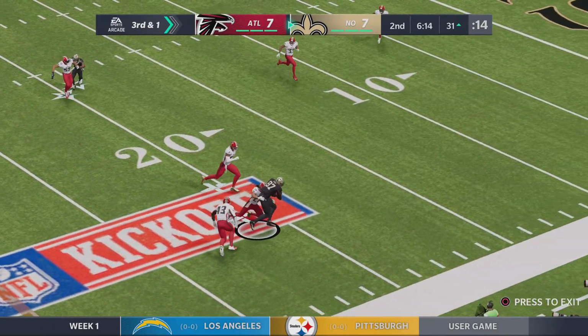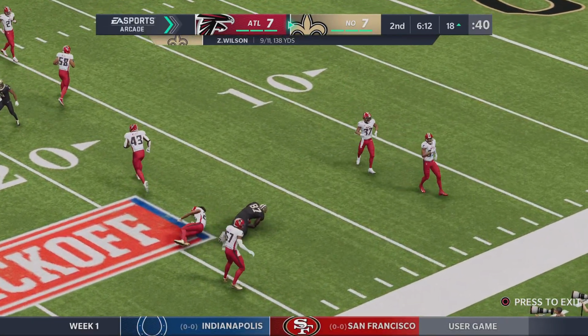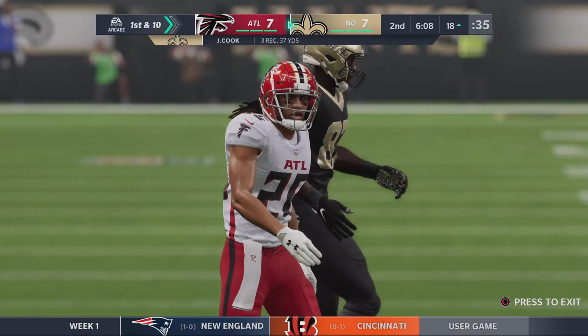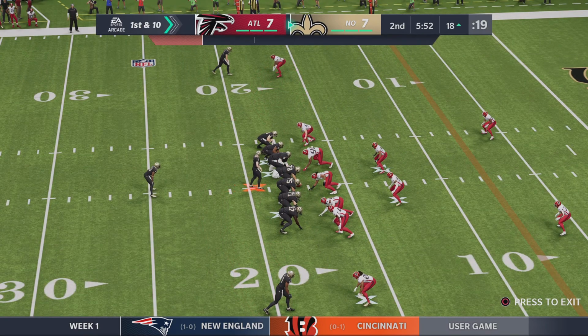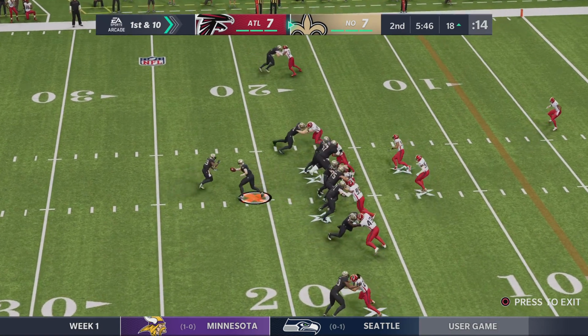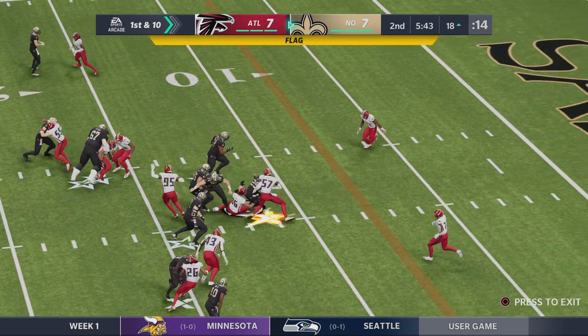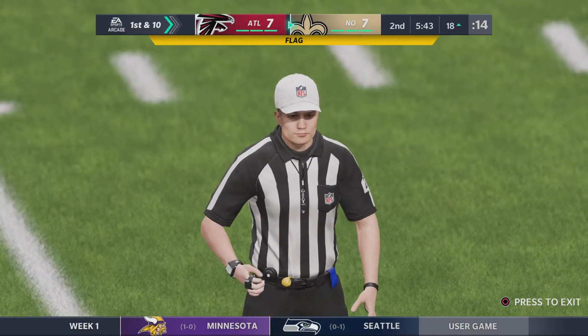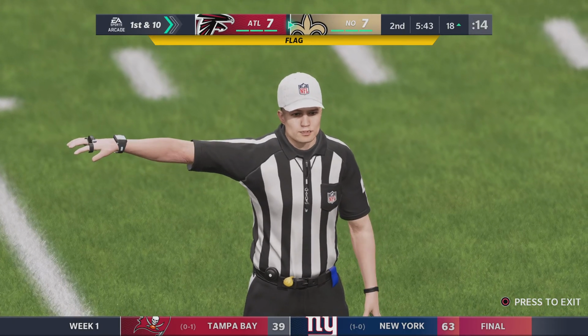And he finds Cook inside the 20 before he's brought down. The defense surrenders a 13-yard pass play there on 3rd and 1. So from inside the 20, here's 1st and 10 at the 18. This is Lewis, and he's going to be taken down with a marker on the field. So let's see about the call.